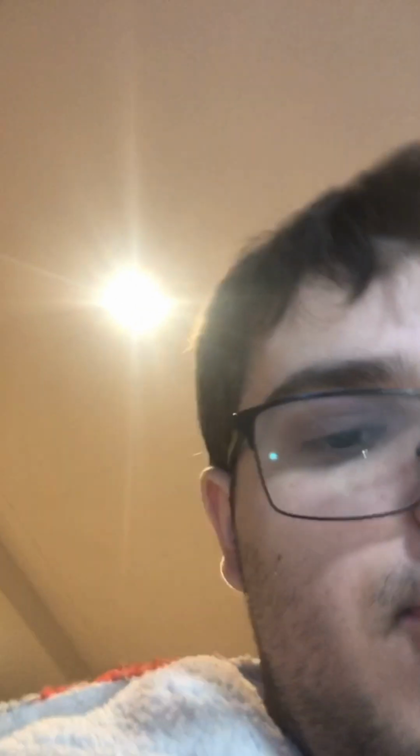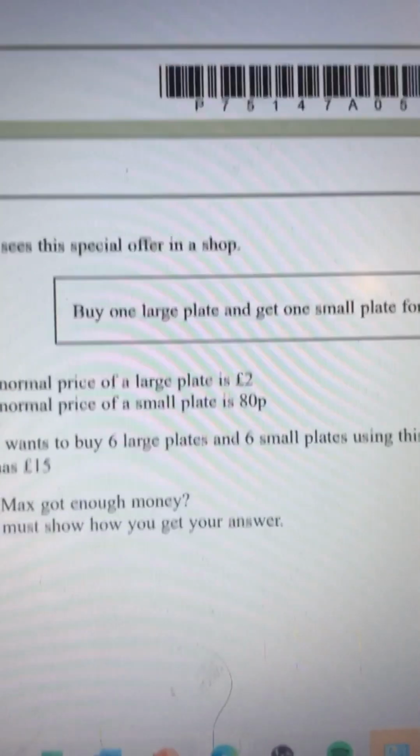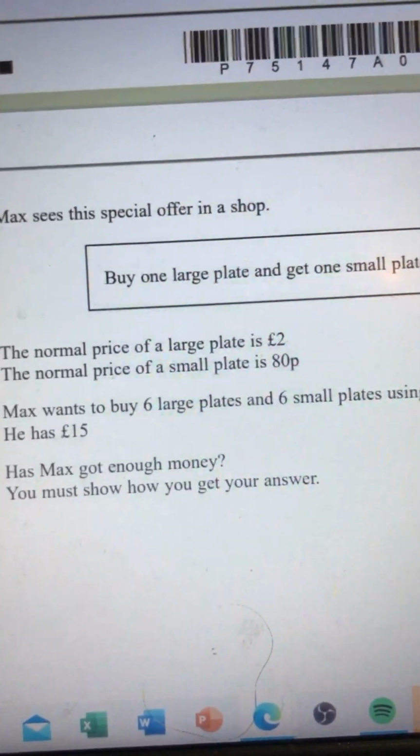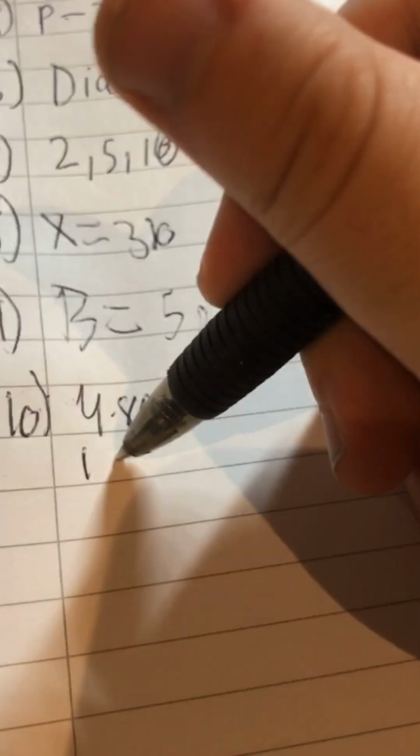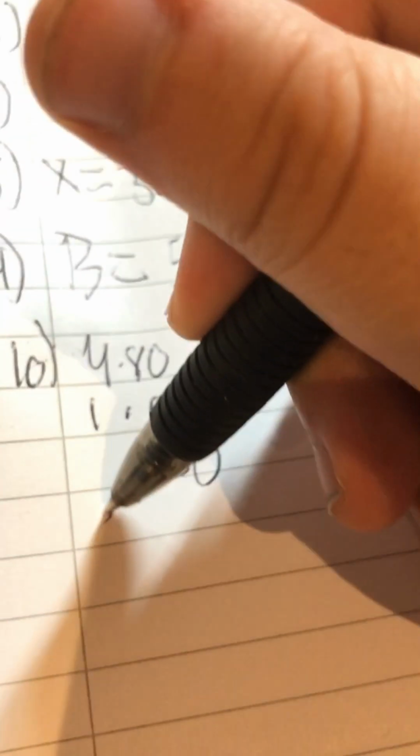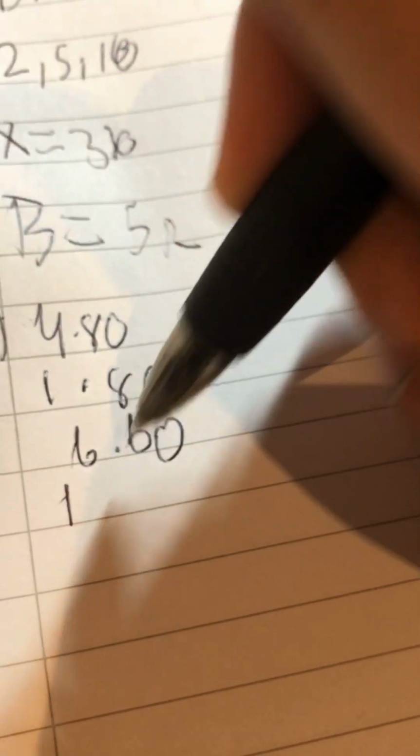I should show you my math, actually. £4.80. Now, what was the first number again? £4.80 plus 2 times 6 would be 12, plus 6, 18. So to do that, what you'd get is £4.80 plus £1.80, 0, 6, carry the 1, £6.60.